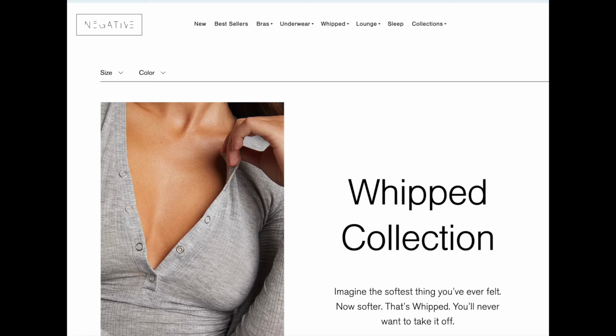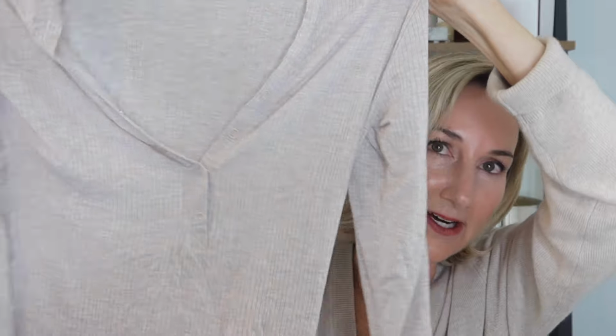Now, speaking of body care, basically sleep or loungewear, I tried a new brand that I have to highlight because it is amazing. This is from a brand called Negative. And this is the silkiest, softest loungewear. I actually wear this as my pajamas, so that's what made me think of the body care. But you guys, this stuff is the best.